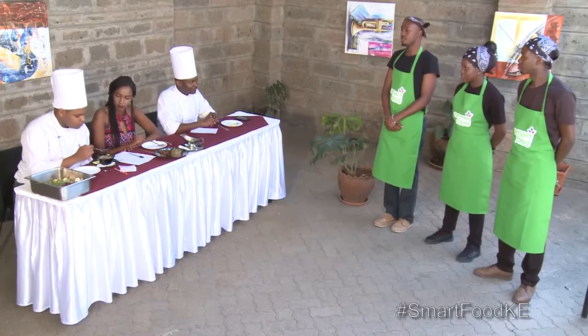Honestly, is this meat cooked or raw? But I like the taste. It's raw. Because the feel on the tongue is a bit coarse. You probably should have blended it a bit more, because soup is better when it's smooth.